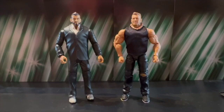For our Pat McAfee figure comparisons, this is the first Pat McAfee figure that we've had. So we've used the Corey Graves Basic 77 suited figure to compare him to. As they're both commentary figures, I thought it made sense. So yeah, Corey Graves Basic 77 on the left, and the Pat McAfee WrestleMania Nicholas Build-A-Figure on the right.